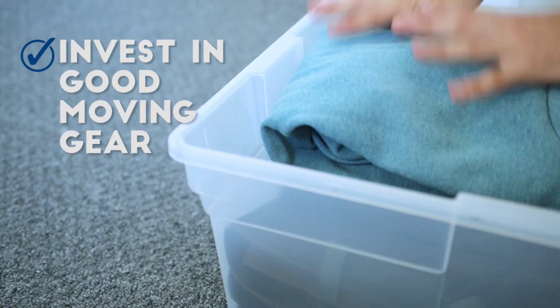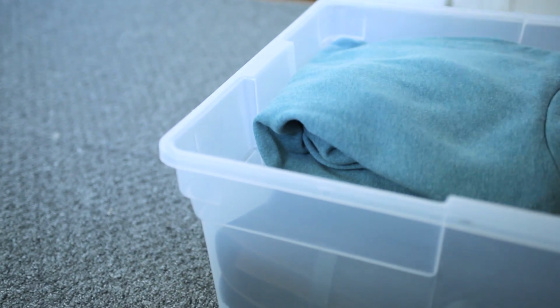When it comes time to packing, cardboard boxes aren't always gonna be your best bet. A lot of the time the bottoms can give out. If they get wet, they get all soggy, they get smushed in weird ways if they're not filled properly. They can be a bit of a headache, so even though they're cheap and simple, consider buying storage containers instead. Storage containers have more structure to them and the lids will stay on during transportation.